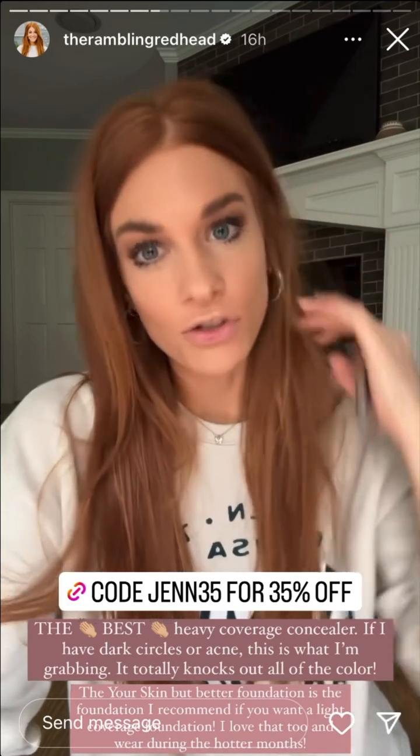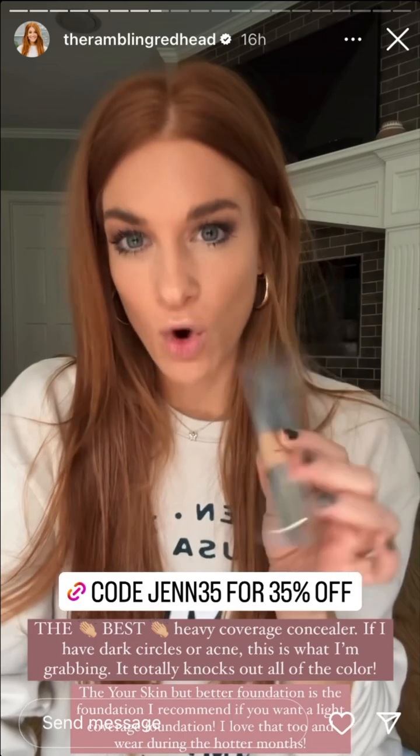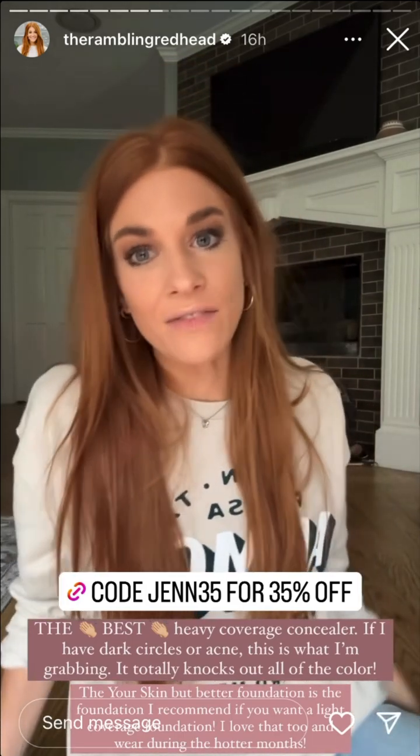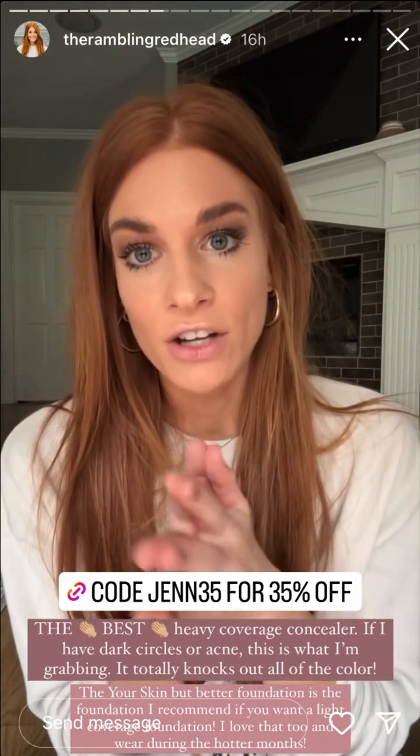I've also worn that. I wear it more in the summer because it is a little lighter, but I tend to like more of a heavier coverage. For just discoloration, and I'll have little stints of acne and stuff, so this works better for me. But that Your Skin But Better is also an excellent choice.